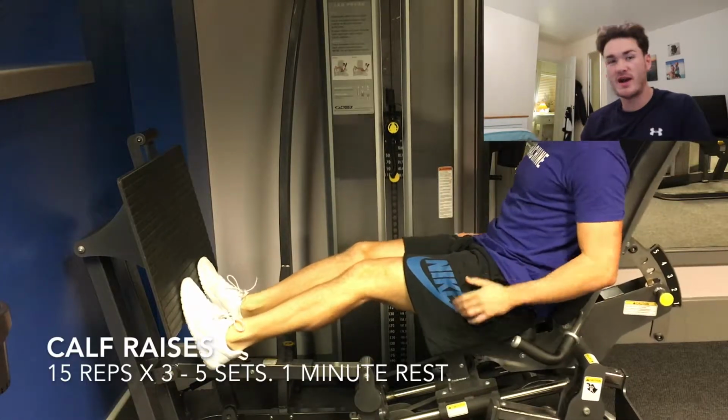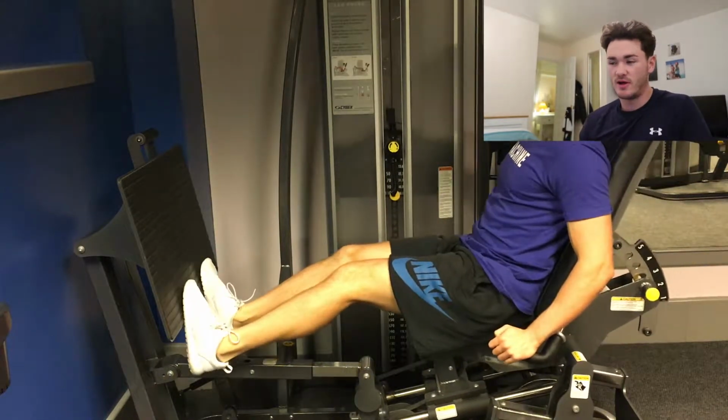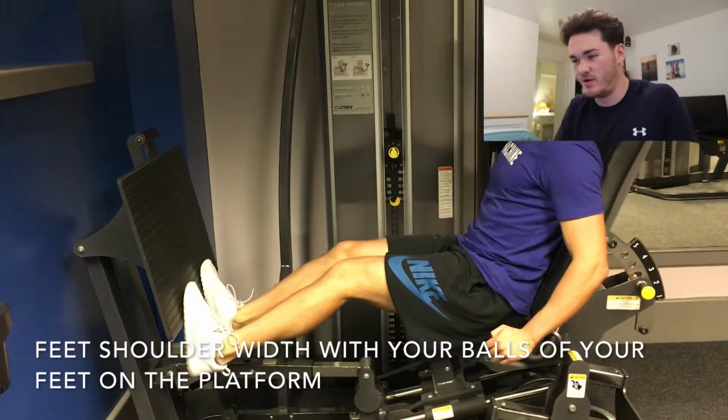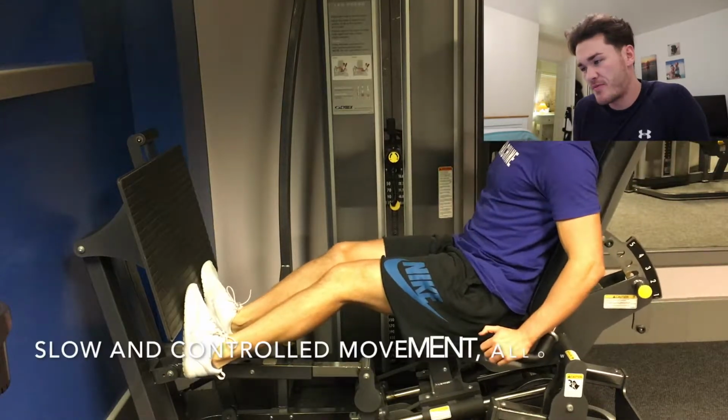You may have a lying hamstring curl machine at your gym. If you do, then just go ahead and do that if you want, if you don't want to do that one. Some of those machines at gyms are crap, it's just poorly designed and feels like they're going to snap your legs in half. Into the calf press.